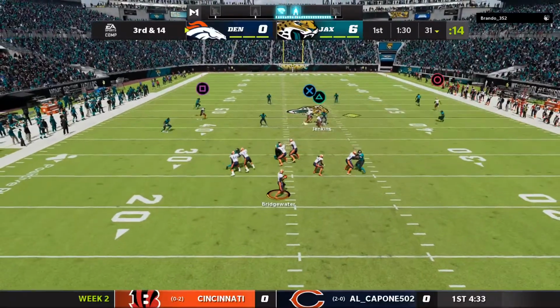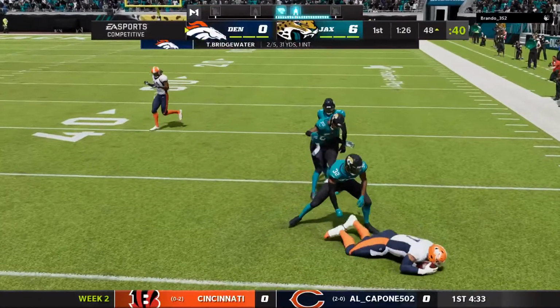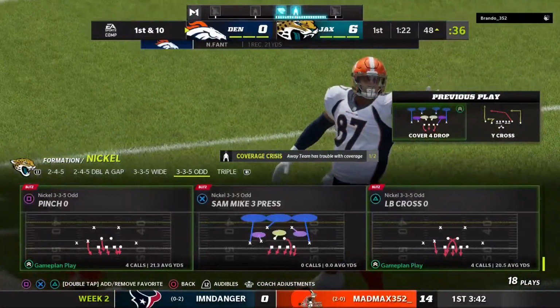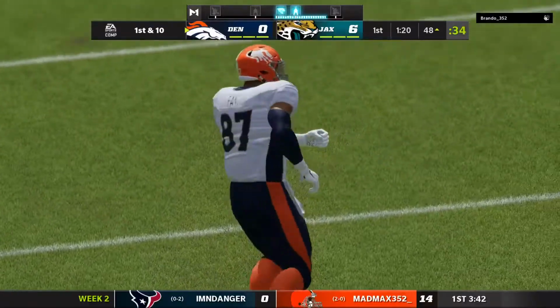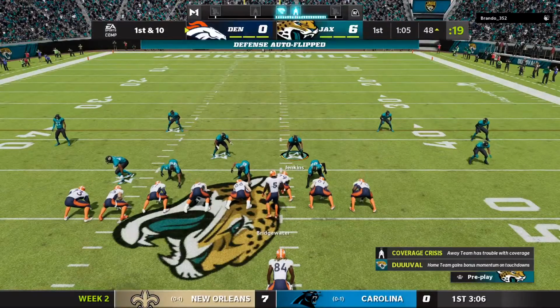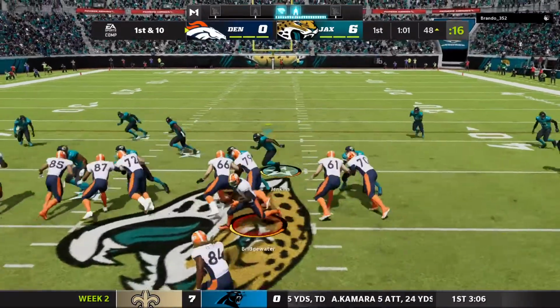Bridgewater. That is taken in by the tight end Fant, and he will have a Broncos first down as they're able to get the 3rd down conversion. Able to convert on 3rd and 14. A terrific play call. So in Jacksonville territory now. Here's a 1st and 10 at the 48-yard line.